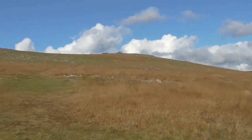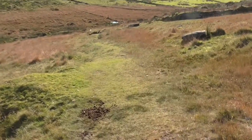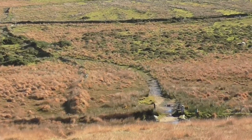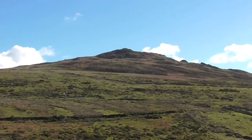Well, there's the false summit I was at. I've done quite well actually. I've found this vague path and the river crossing gate, and another path that looks reasonable and trickles up around to the summit.